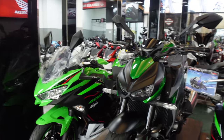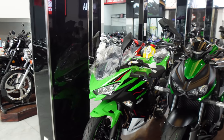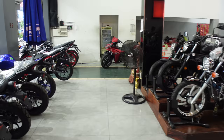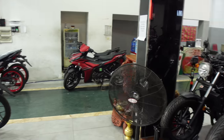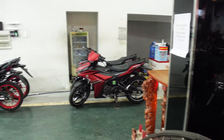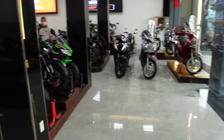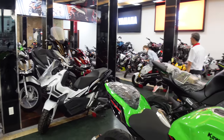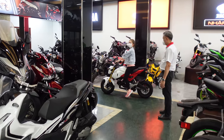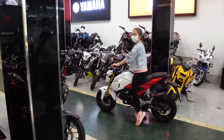Got the big boy in the middle here. You got a 400 Ninja, which are going for about 159 million right now. If I was to get a bigger bike, it would be the CBR 500R, which goes for around 186 million. All right, so you guys let me know. We're not buying today.